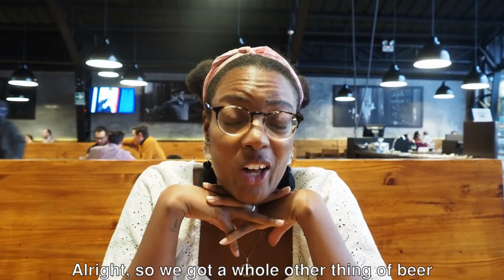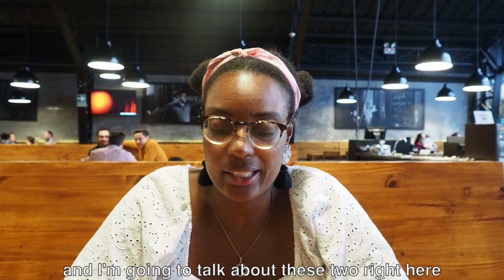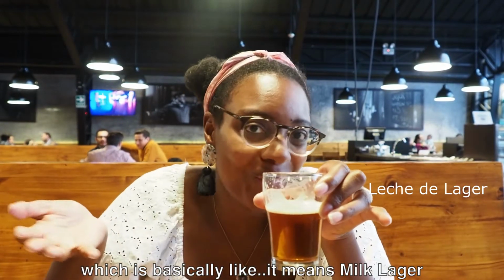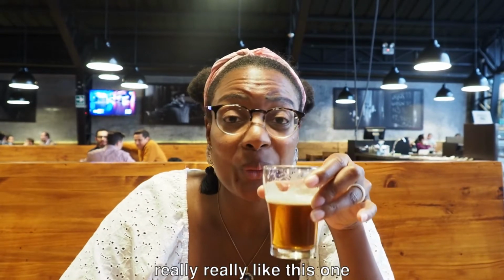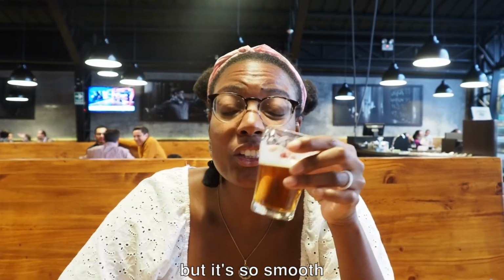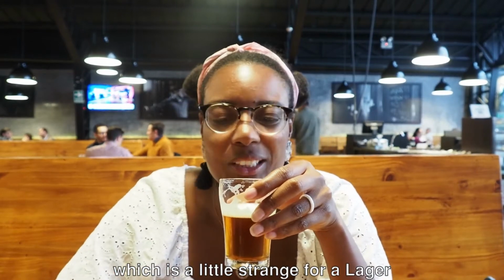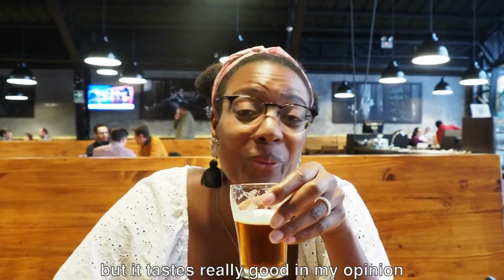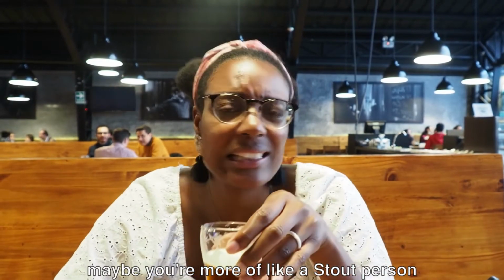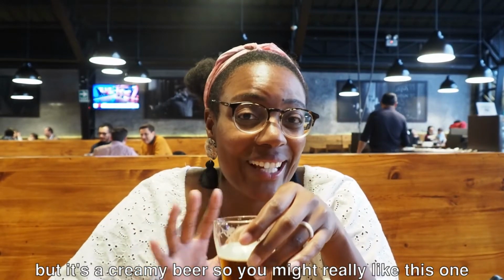Alright, so we got a whole other flight of beer, and I'm going to talk about these two right here. So this one is the Leche de Lager, which basically means milk lager, and I actually really like this one. When I heard it at first, I was like, milk lager, that sounds really gross, but it's so smooth. It has a very nice creamy consistency, which is a little strange for a lager, but it tastes really good in my opinion. So if you like more creamy beers, maybe you're more of a stout person, it's not a stout by any means, but it's a creamy beer, so you might really like this one.